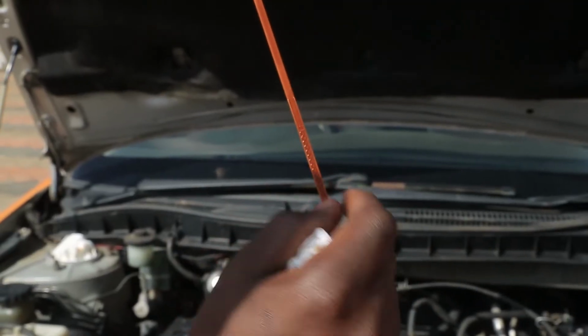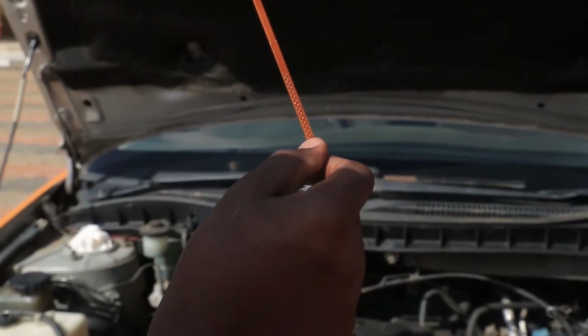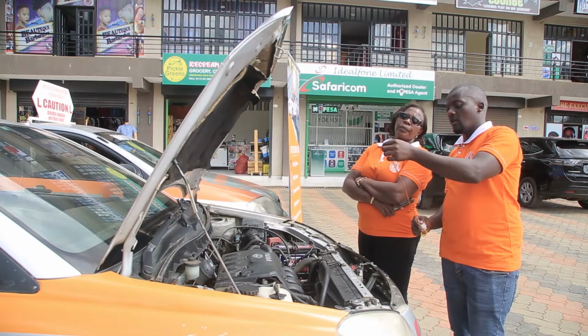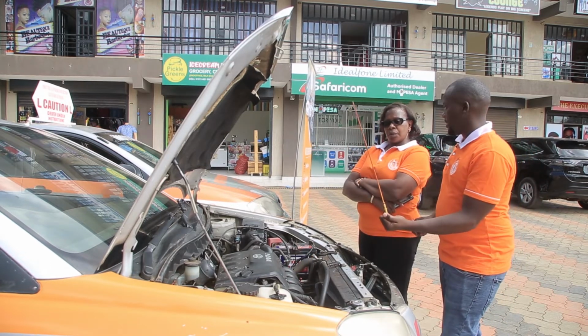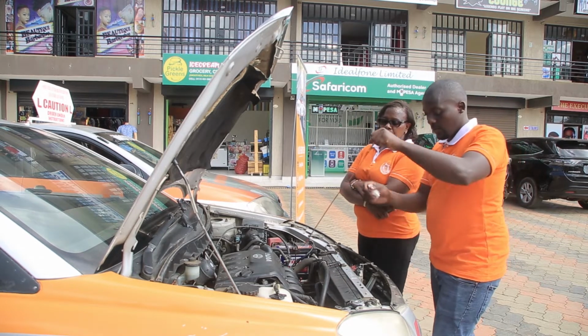Kuna minimum and maximum. Now in case utoe dipstick, uone gari oil yako iko hapa kwa low ama kwa minimum, you're not supposed to drive your vehicle. Ukiona iko hapa kwa full ama kwa maximum, it's good and good to go. Now, the other mistake you're not supposed to do, ukitoa dipstick hivi, usiinamishe hivi, sababu ukiinamisha the oil will drip backwards. So instead of that, unafaa kutoa, urudishe.